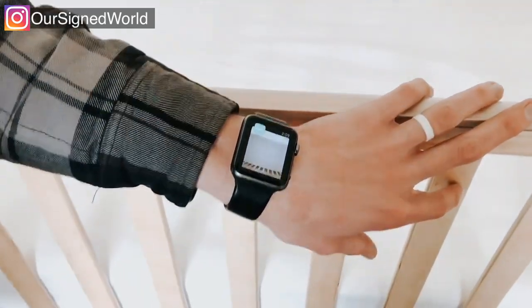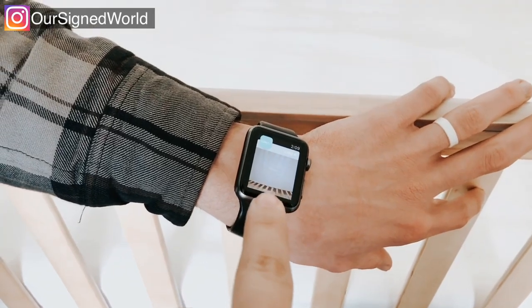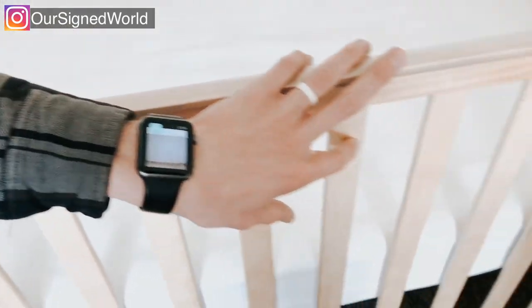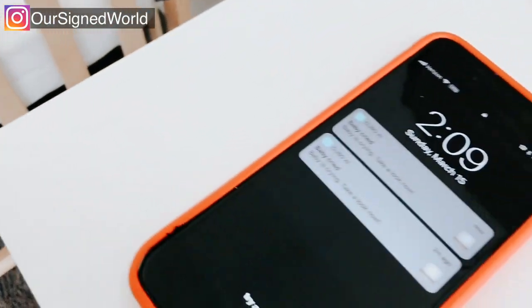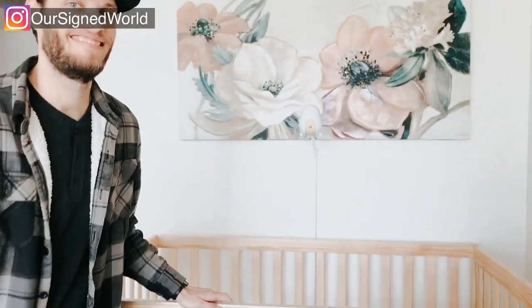So my phone just got the alert. His phone is now alerting. So if the baby was in the crib, he could see the baby on the screen, which is really cool. And then his phone also got the alert that the baby is crying. So cool! We love it!